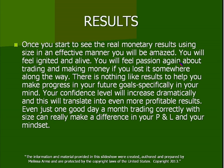There is nothing like results to help you make progress in your future goals, specifically in your mind, and your confidence level will increase dramatically, and this will translate into even more profitable results. It's like when you're on a winning streak, when you're just banging it out day after day after day. Even just one good day a month trading correctly with your size can really make a difference in your P&L and your mindset. So if you haven't gotten to this point where you've had comma days, just one is going to make a difference in your P&L, as long as you can keep yourself under control the rest of the month. And then you're going to have more confidence in yourself, and you will replicate that over time as it happens more often.